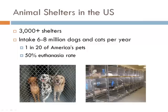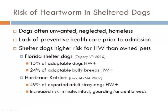And so this creates a quandary for shelters, especially if there's a high euthanasia rate. It is difficult sometimes to justify a lot of expensive management of heartworm infection or other problems if animals are likely to be euthanized in just a few days. So what is the risk of heartworm infection in sheltered dogs? We know that dogs that end up in shelters are frequently unwanted, neglected, or homeless, and probably have not received optimal preventive veterinary care. So those sad statistics that we see for pet dogs are probably magnified for shelter dogs.